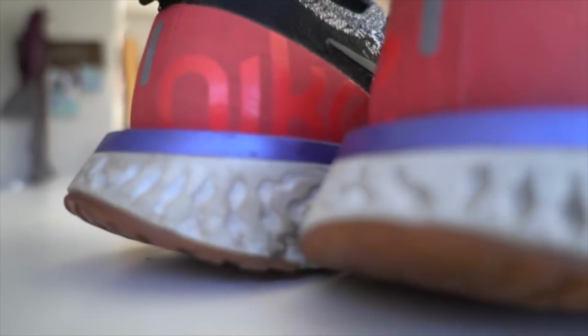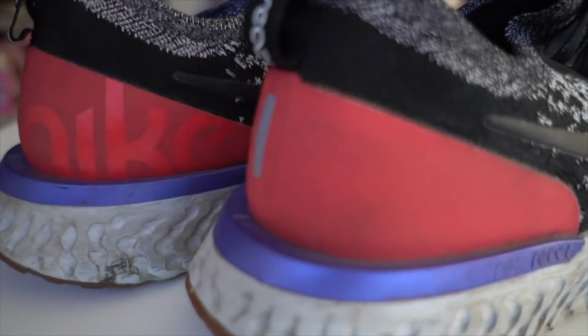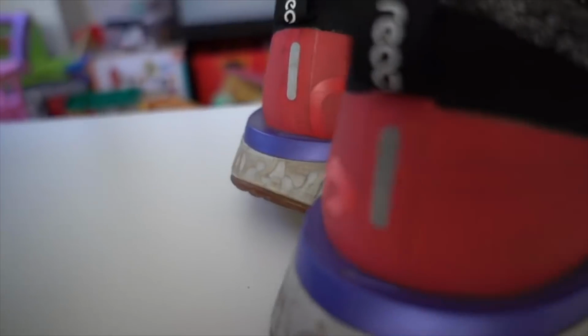Number 5, there's a lot of other options out there and it's really tough for me to do this, but at number 5, I'm going to put the Epic React. And it's tough for me to do that because there's so many other good shoes that are out there from other brands and from within Nike itself. But I'm going to put the Epic React in there because it may be hard to remember, but 2018 has been such a fantastic year that the Epic React was the first Nike running shoe with React foam in it. And that only came out earlier this year.